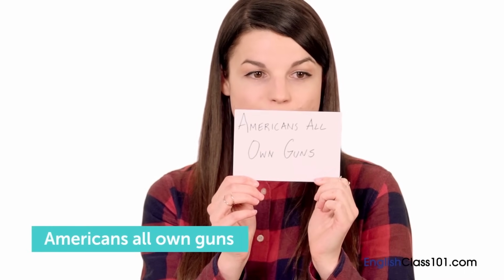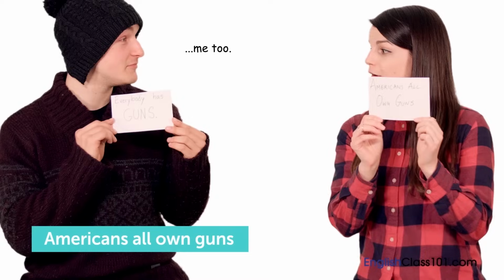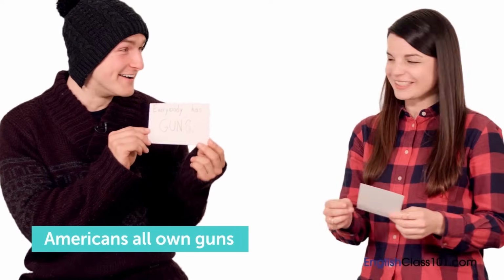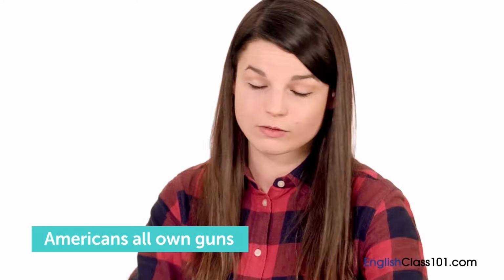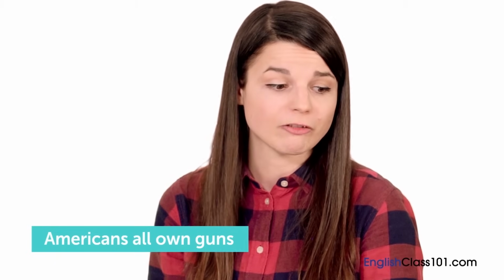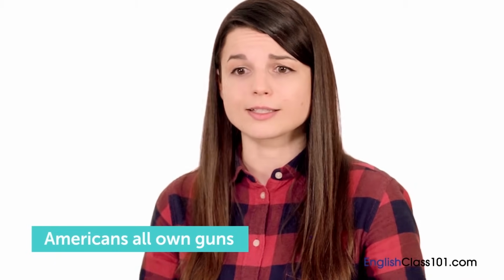Next one. The next one that I have, I've heard this now and then. This one that I've heard is Americans all own guns. I've heard this. Me too. Samesies. Oh gosh, we both had this one. But this is one that I think maybe it's because of action movies, maybe it's because of the news stories that come out about shootings in America, which are horribly tragic and unfortunate. But for some reason, some people have this image that Americans all own guns.